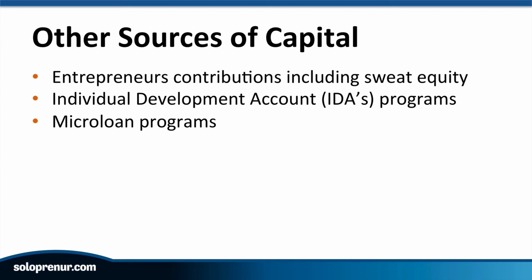Microloan programs, there are not too many of these around the state these days, but if you need a few dollars from a loan, this could be a way to go. Kiva Zip, I'm a trustee, and I know there are other trustees out there. This is a great program, no fee, no interest loans for 2 years.